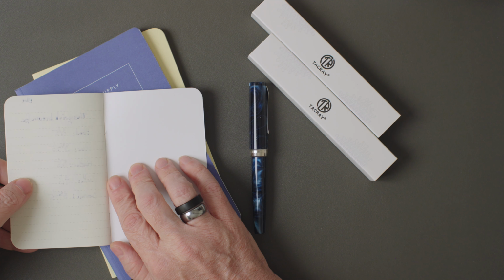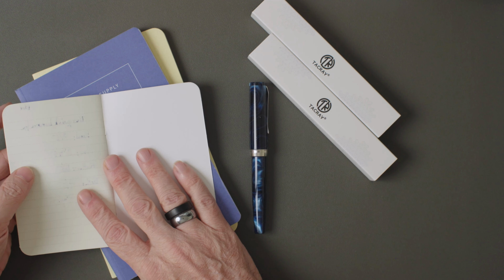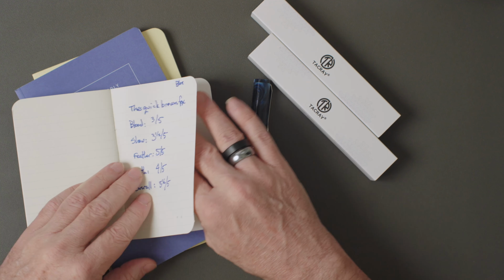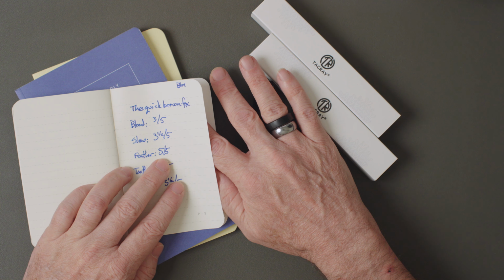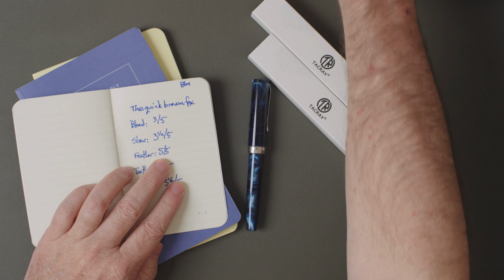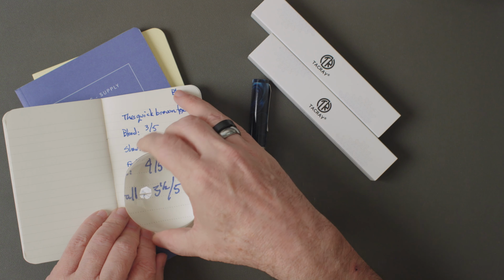Not overly so. It's about the same as some 52 GSM notebook papers that we're all familiar with that come from Japan. As far as the bleed through, looks like it's show through. The show through, 3.5 out of 5. Feathering, 5 out of 5. As far as looking at the little hairs and fuzz that come off the characters or the letters, you can see there's not much, which is great.